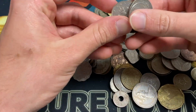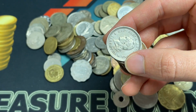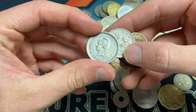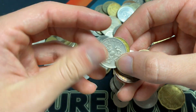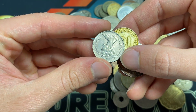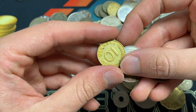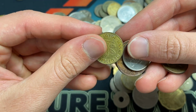Let's grab another bunch. I saw a Romanian coin back there, Panama, 1970. Those do trade 1-to-1 with the dollar. I just don't get enough to exchange. 1957, 1 peso from Argentina. I'll put that aside. 5 new pence, that's tradable. 1979 from the UK. And 10 pfennig, these are like 5 euro cents as well.